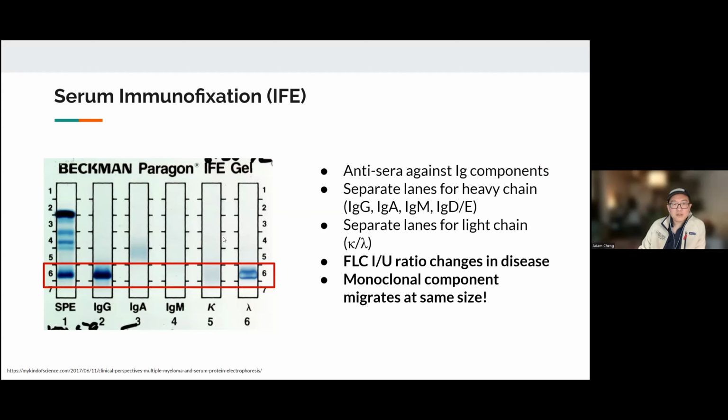Serum immunofixation is very useful for monitoring disease progression in patients with monoclonal gammopathy. So we often use a free light chain involved to uninvolved ratio to monitor changes in disease. In this case, the involved light chain is the lambda component and the uninvolved light chain is the kappa. So if you take this ratio, it should be quite high. Maybe if this is like 20 and this is like 0.5, it would be a ratio of like 40 or something. And as you progress in disease, it can either increase or decrease.